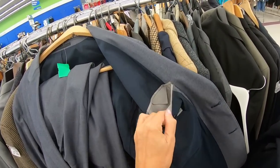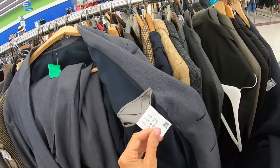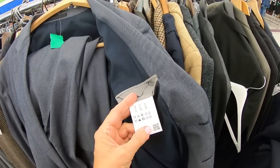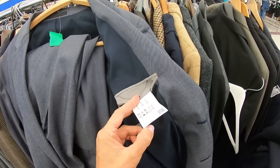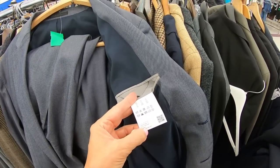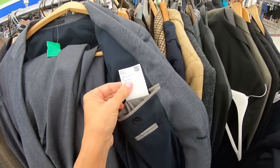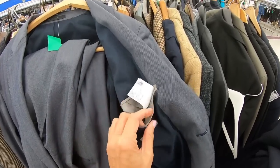And sizing is usually in the breast pocket. So this has France, UK, and DE. Not sure what DE is. And I'm looking for United States. Am I looking right at this? Not quite sure. I'm going to have to dig a little bit deeper.